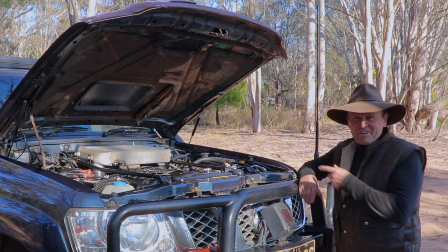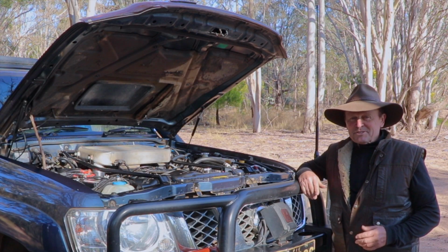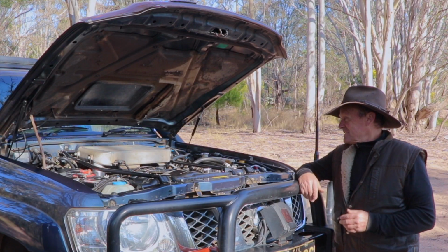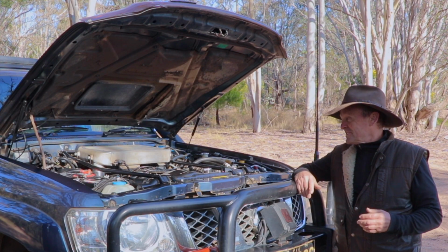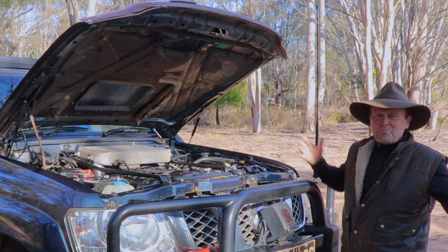The ZD30 engine in the GU Nissan Patrol, well, it's probably more commonly known as the 3-litre hand grenade. It's had a bad rap for many years. So apparently, the ZD30 engine has been a ticking time bomb for well over 20 years. Once they reach 100,000 Ks on the clock, these things are meant to go bang.